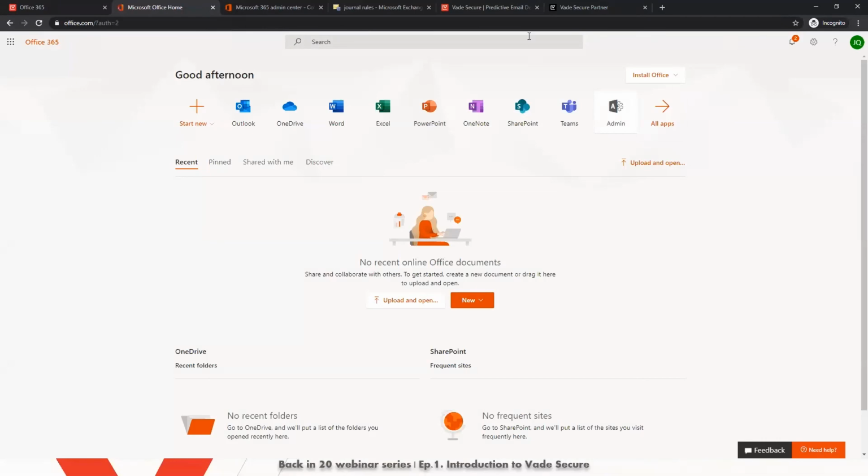So you're gonna come to the Office 365, right? If you are just selling this to a client and they are managing their own portal, then obviously you're not gonna have admin rights to their Office 365 portal, but you can walk them through the process. So you're gonna log into the Office 365 portal, you're gonna go to admin.